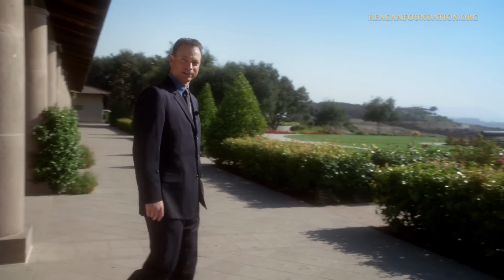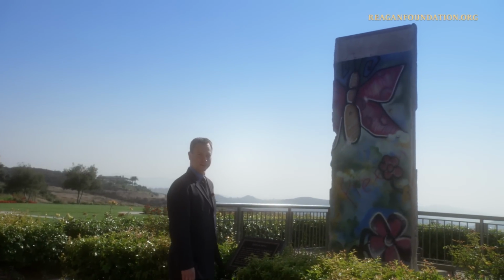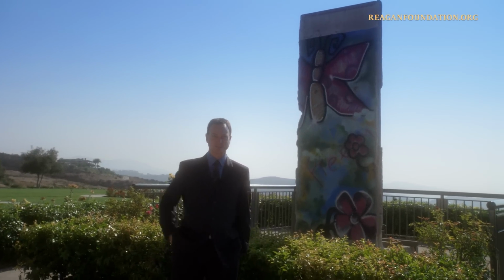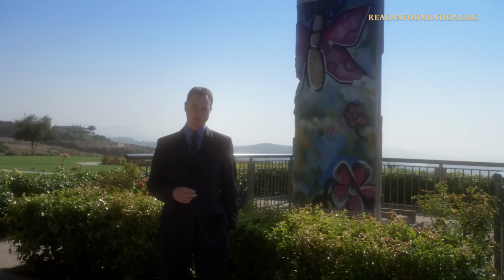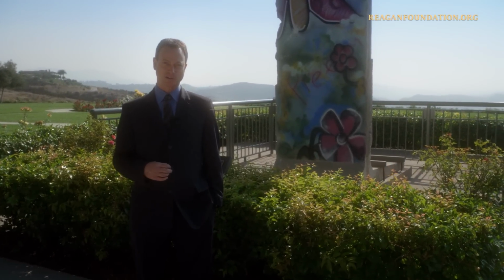Step outside the library and you'll see a piece of the Berlin Wall. Ronald Reagan received this 6-ton piece of the wall for the library in 1990 on behalf of the 131 victims who lost their lives at the wall, and the millions of brave citizens who brought the wall down. Looking at this symbol of oppression and communism, it now stands here in the open air in freedom, up at Reagan's shining city, in stark contrast to its original purpose.